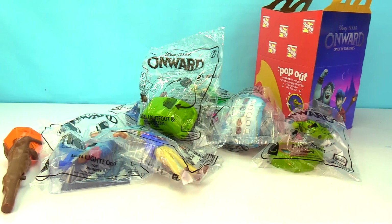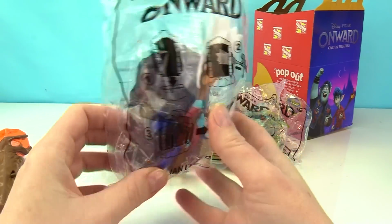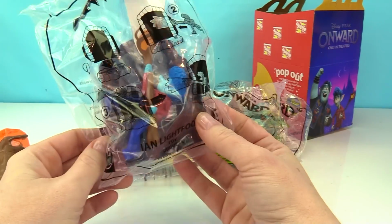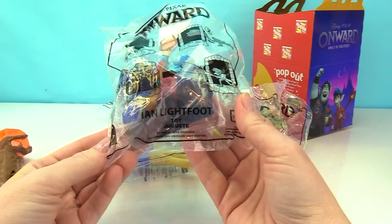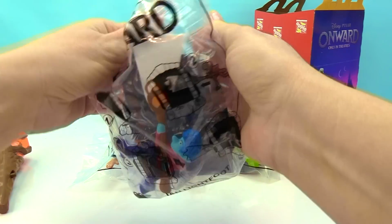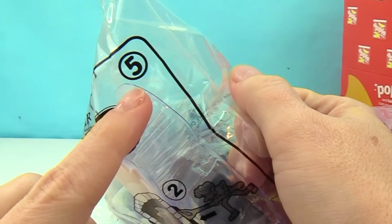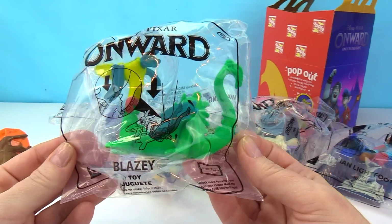Wow! So bag number one is open. Time to move onward. The bag number two. Number two is this very big bag here. It looks like we have a little background scenery and we have Ian Lightfoot in here. So let's get into this bag. Oh wait, this is number five. What am I doing? Here is bag number two and it is Blazy.